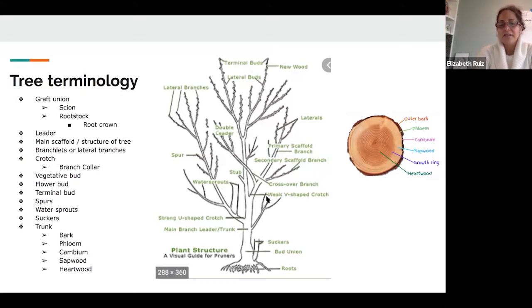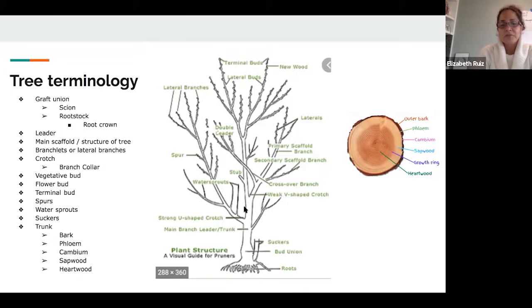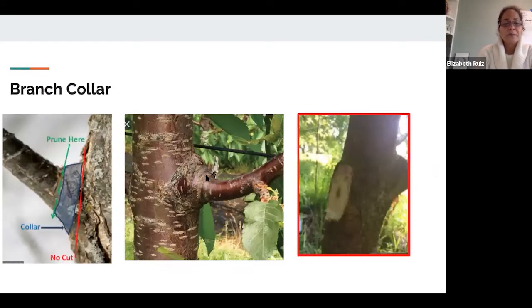We wanna have, they say here, a weak crotch. Why? Because if you have sharp angles, the crotches become weak. This is a strong crotch because we have a nice angle. So you usually want 45 to 60 degree angles in these crotches. With the weight, they open up a little bit, and I wanna talk a little bit about that. But if I say, look at your crotch, look at your angle, this is what I'm referring to, the branch collar.